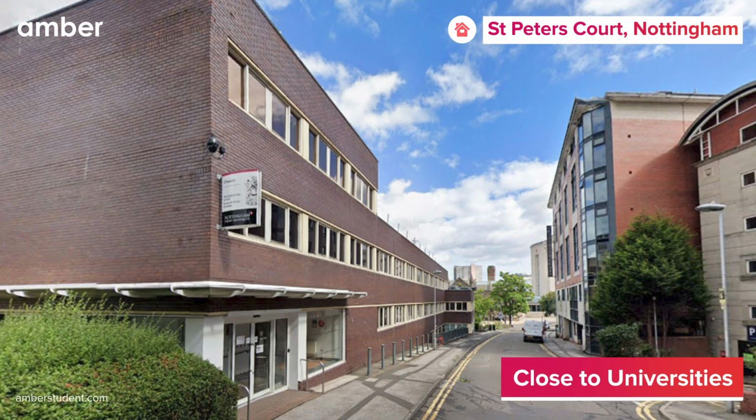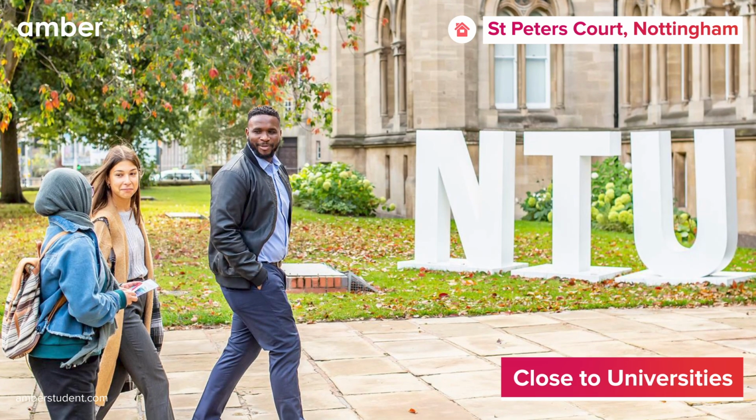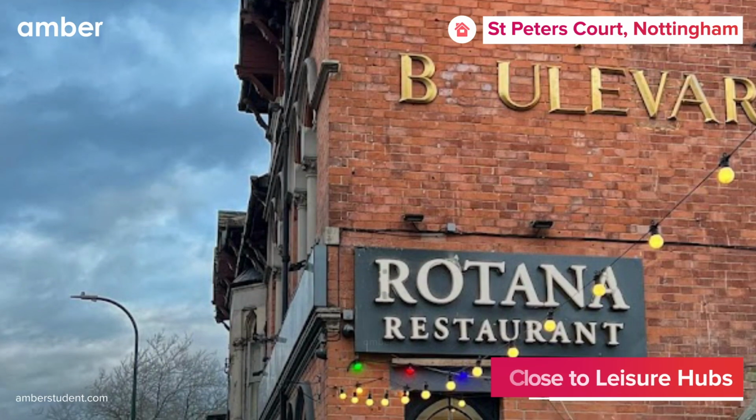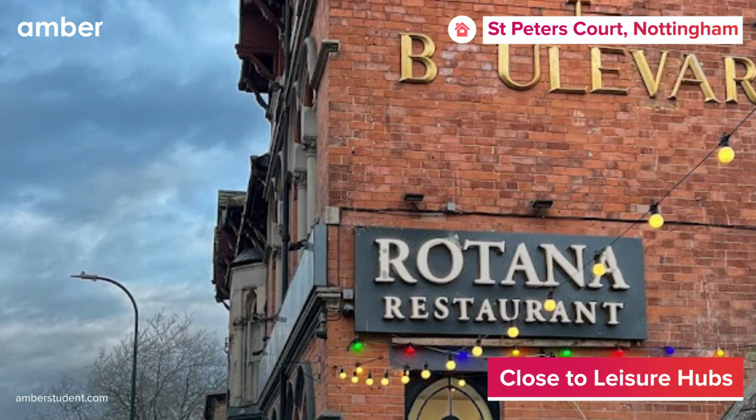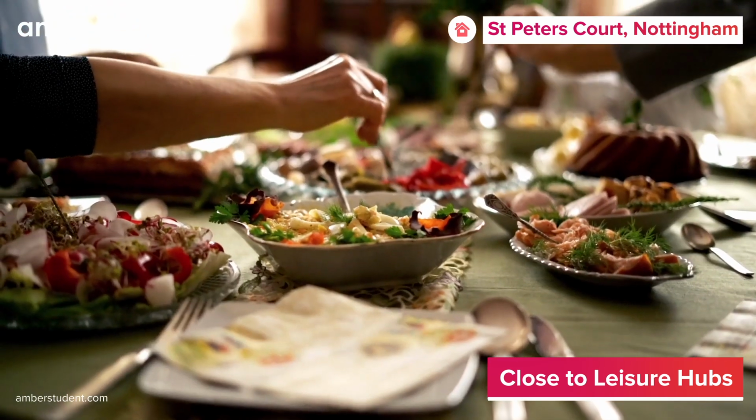Located within a short drive to Nottingham Trent International College and Nottingham Trent University, your academic goals are well within your reach. Plus, proximity to amazing restaurants like Rotana Nottingham Restaurant and City Restaurant ensure you get to have scrumptious food as and when you desire.